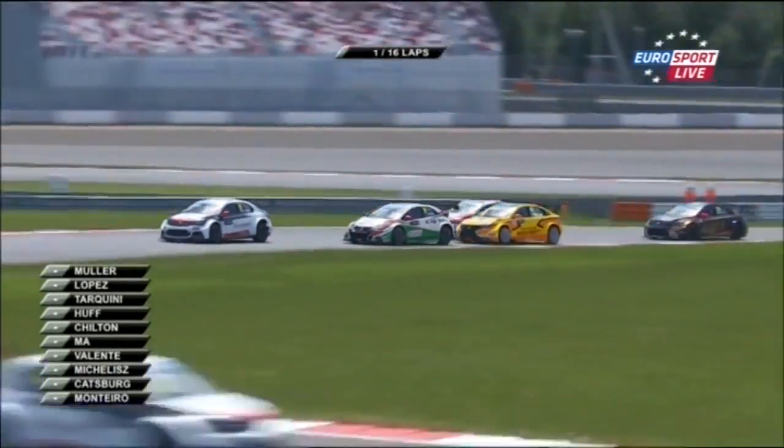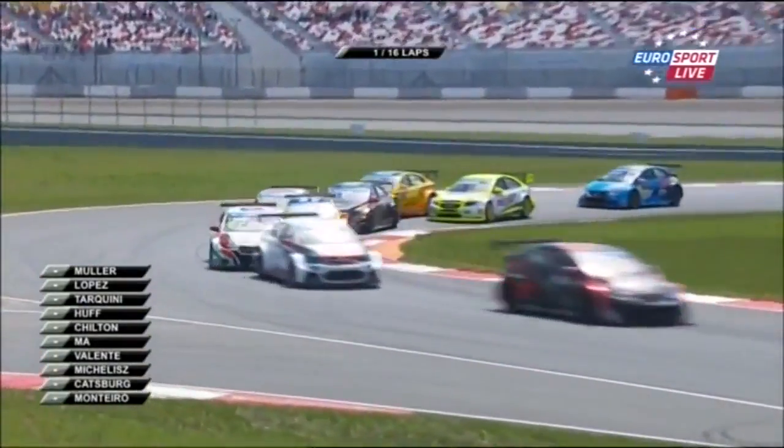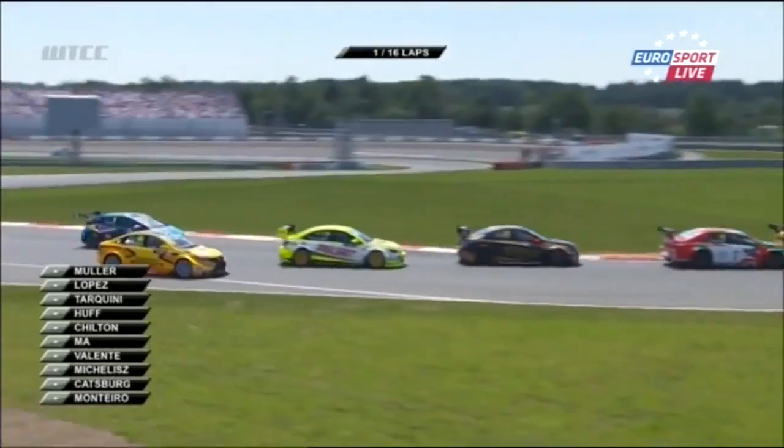Marr got by Tom Chilton, didn't he, in the Citroën? Yeah. Yes, he did. Yeah, he has. That's a good start he's had there from the line.